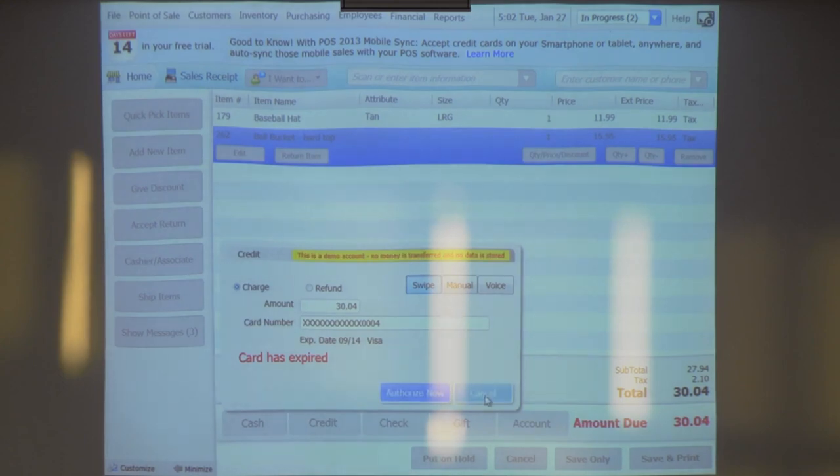Let me just, card has expired. Oh, so I'm using the old card, yeah, 914. Okay guys, I really need an unexpired card.